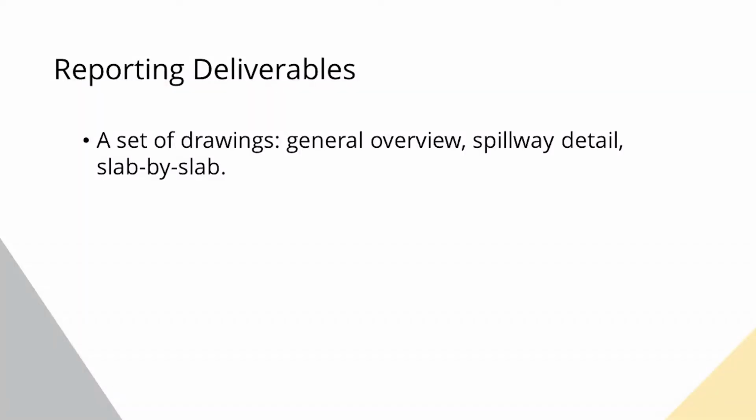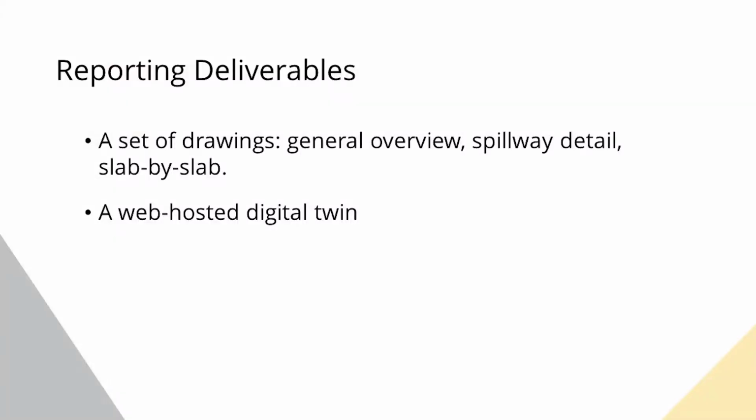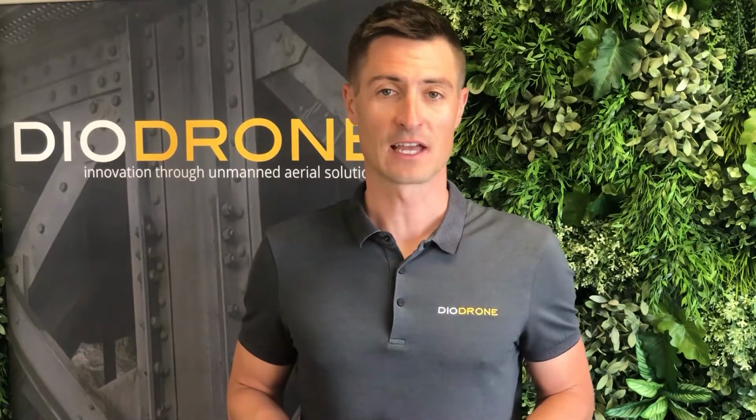Reporting for the project was compiled into 2 types of deliverables. A set of drawings, which provided a factual and slab-by-slab record of the identified defects and thermal anomalies. The drawing sheets provide a quick 2D reference of line work and imagery across the chute and training wall slabs. Also delivered, a web-hosted digital twin provides a data storage and visualization solution that requires no specialist software or powerful computing hardware, making the outputs accessible across a wide range of technical and non-technical stakeholders.